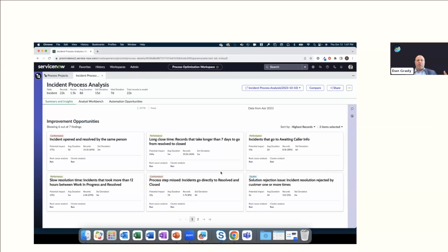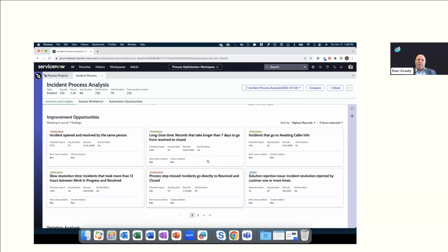And what they are is prepackaged common inefficiencies and non-conformant activities that we see within the processes being run on the ServiceNow platform. So for example, of these 22,000 incidents that we mined, did you know that 14,000 of them were opened and resolved by the same person? Now, depending on the process and the way you designed it, that may make sense. But in other scenarios, it may be completely weird that we have that many things being opened and resolved by the same person. So we might want to dig into that non-conformant activity.